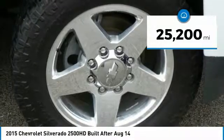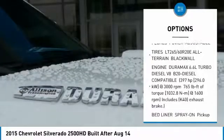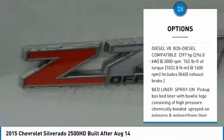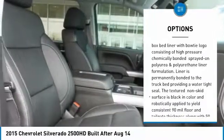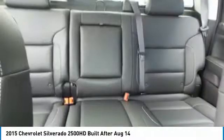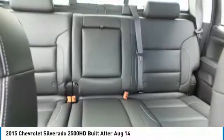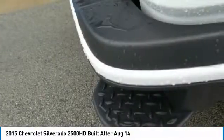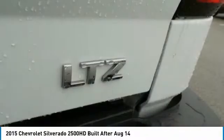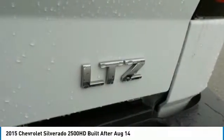Here are some of this vehicle's great options: tow hitch, appearance package, anti-lock braking system, aluminum wheels, four-wheel disc brakes, four-wheel drive, fog lamps, engine block heater, hill descent control, integrated turn signal mirrors. This isn't just a vehicle, it's an experience. So stop in for a test drive today.